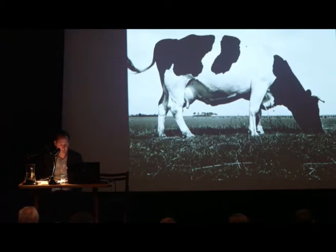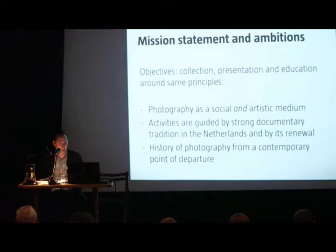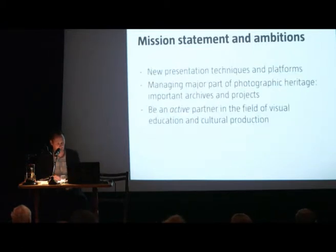A photograph by Ata Kando, 1966. So the collection, the exhibitions, and the presentation and the education are all organized around the same principles. We see photography as a social and as an artistic medium. All the activities are guided by the strong documentary tradition in the Netherlands, and also by its renewal. We present the history of photography from a contemporary point of departure. We show new presentation techniques and platforms. Of course, we manage a major part of the photographic heritage, important archives and projects, and we try to be an active partner in the field of visual education and of cultural production.